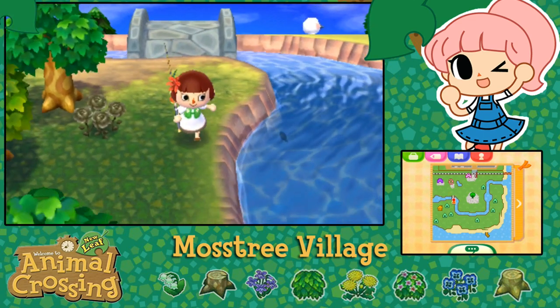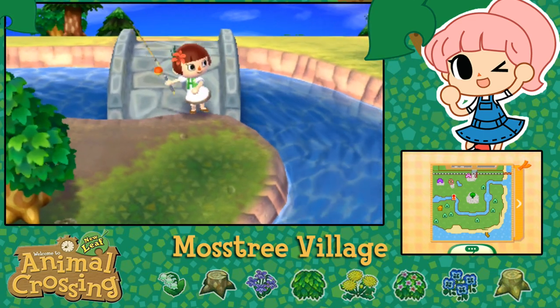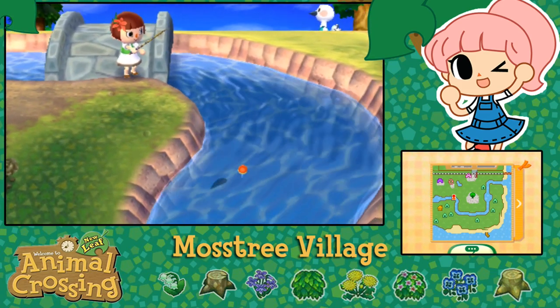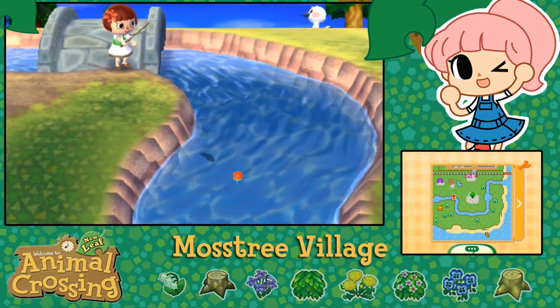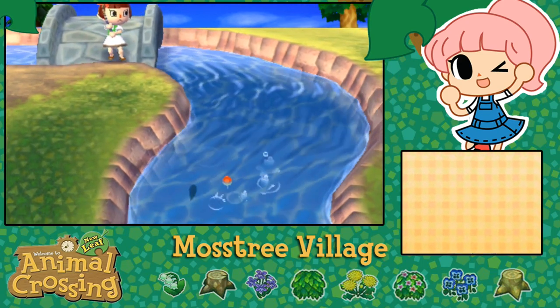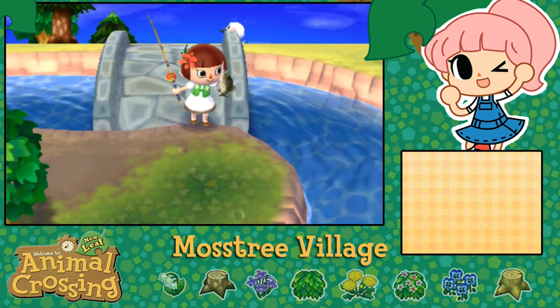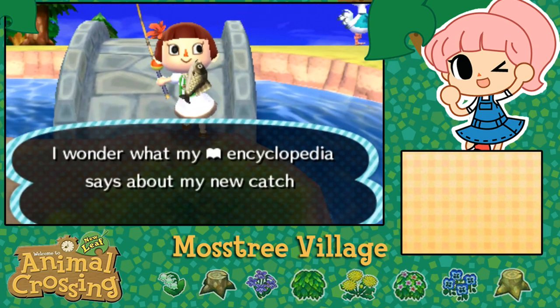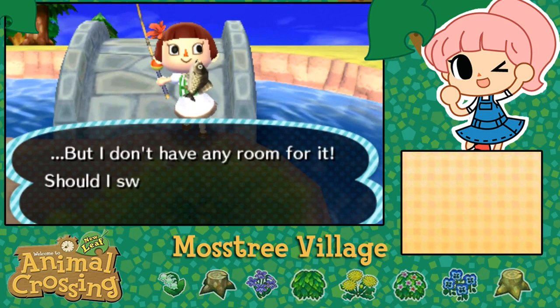And here's a fish. So let's see if it's the pell chub that we need. Oh, am I gonna get it? Come on, little guy. Come on, I need to catch you to give to Caesar. Come on. Oh my gosh, pell chub? A carp, okay. Awesome, well I can at least, I don't have any room for it?